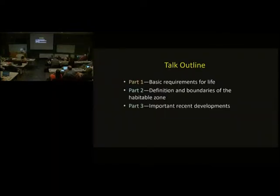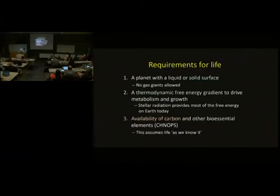And then I'll finish up with a couple of slides on direct imaging, which we haven't heard about yet, but which to me is the most exciting thing that we're going to be trying to do in the next couple of decades. All right, I'm going to list 4 requirements for life. 3 of them are on this slide. Number 1, a planet with a liquid or a solid surface.